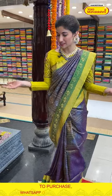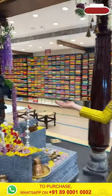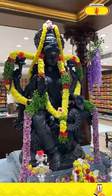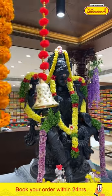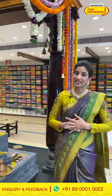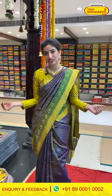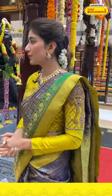So once we start, you can see a beautiful goddess in the middle of the store, which creates a beautiful divine ambience. And you can see a beautiful chant playing behind, which makes it feel like a temple, a beautiful divine ambience all over the store.